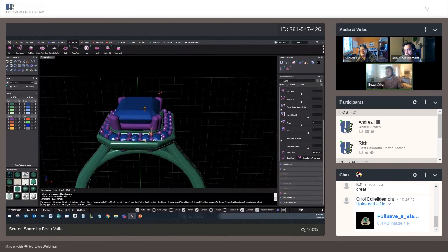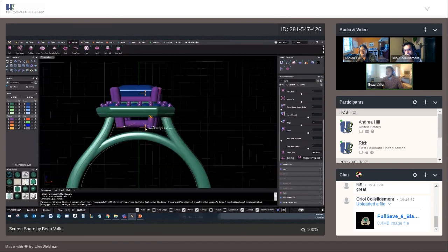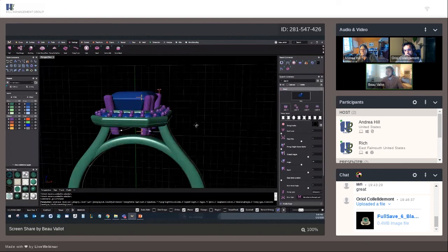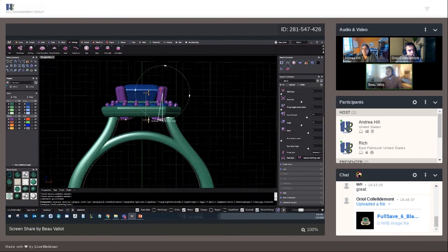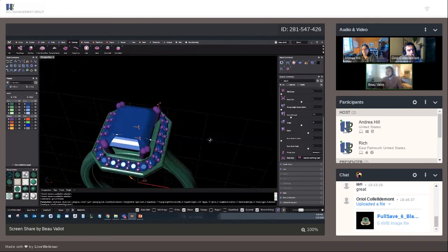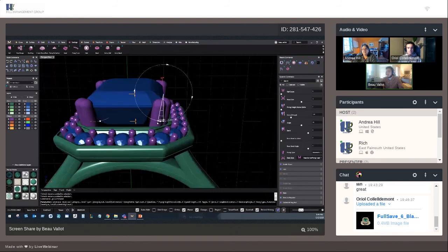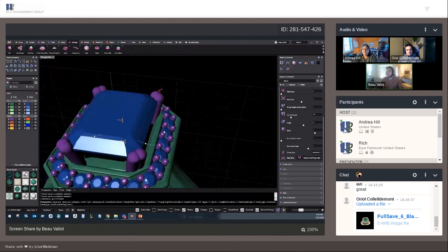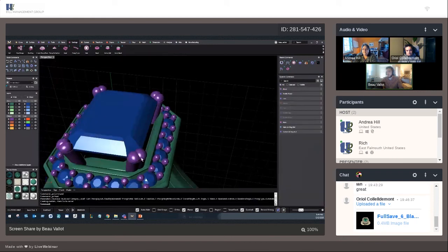Let's go to 0. I don't necessarily need any of these gallery rails, so let's just reduce this to 0. And then I can simply pick the bottom of the prongs up into the halo, like so. And I can even angle it or bend the prongs should I want. Something like that. And whenever I'm done, again, I can right click to accept.